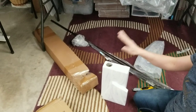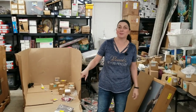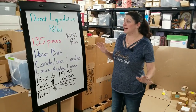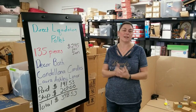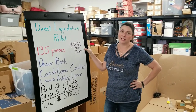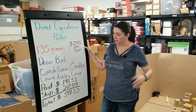All right. So we're going to go ahead and get everything listed, and you'll get to watch the process of that, everything except for the toilet paper, because I'm keeping the toilet paper, most valuable thing in this box. Just as a reminder, since we unboxed everything, took a little while, we have lots of candles, which I'm really excited about, and if I cannot list them on Amazon, they will definitely be on hookedonpickin.com. So this is a direct liquidation palette, 135 pieces, $2.95 per item, which I definitely think, minus the toilet paper, we will definitely make about $3 or more per item, for sure more.